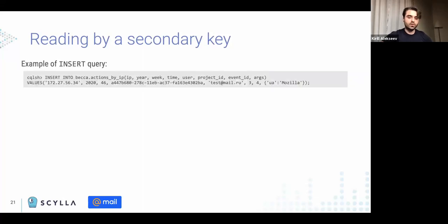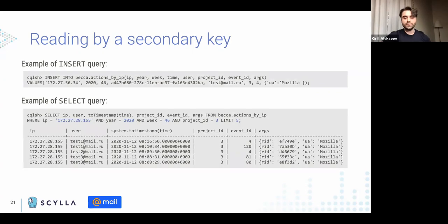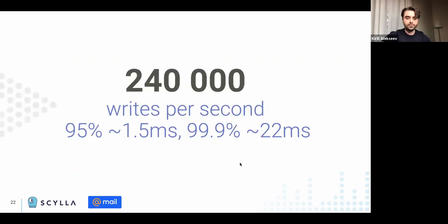So here's an example of an insert query to this column family. It's basically the same, just the order of parameters is different. And here's an example of a select query. Everything is almost the same, except that instead of user, you have to provide IP address, and this query returns you a bunch of actions committed from some particular IP address by multiple users.